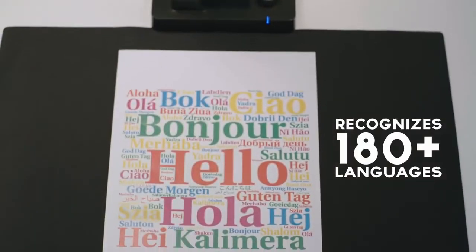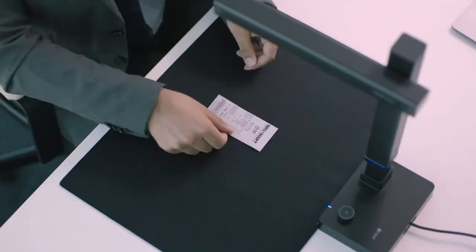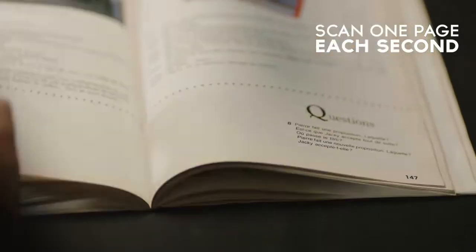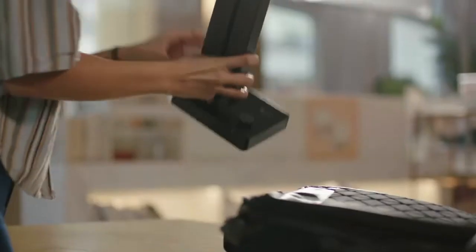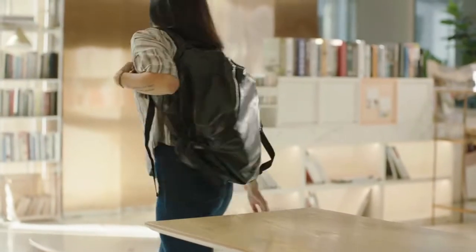It recognizes more than 180 languages. It's super fast, whether you need to scan one document or 100, with the blazing speed of scanning one page each second. And it's super portable. Carry it with you in your backpack and you have the power to scan on the go anywhere.